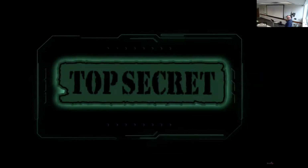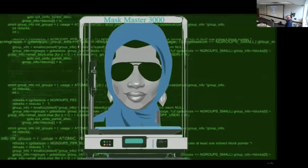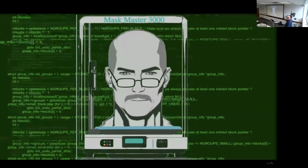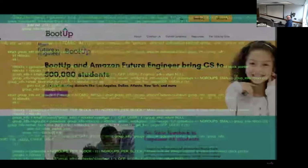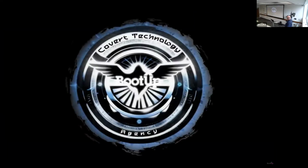Your mission, should you choose to accept it, is to code and upload a program for the Maskmaster 3000, enabling our undercover agent to develop a secret persona and alias for themselves. We have hidden a tutorial guiding you through coding this program on the website of our civilian shell organization called BootUp. We are the top secret side of BootUp. Find the tutorial, watch it, then get to work. You have 1 hour to complete this mission. Good luck. This message will self-destruct in 5 seconds.